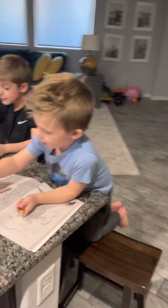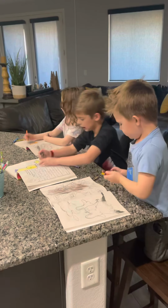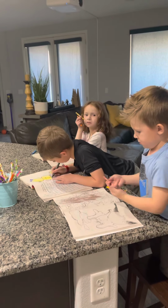I got work to do. My sister always scribbles. Now I'm going to put some black. Oh, actually, this color is pretty good because it's basically green.